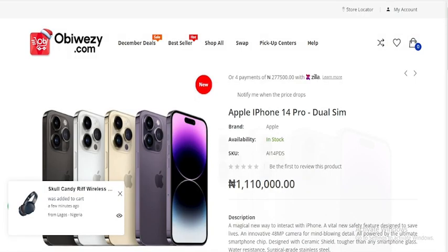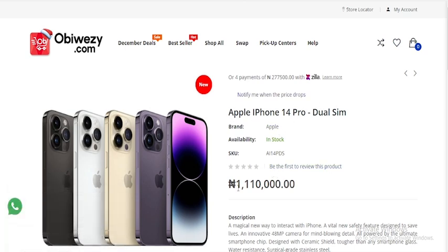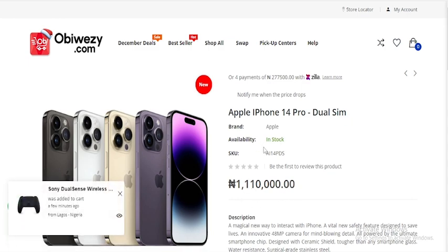Like I also told you, I'll also be comparing the prices of this platform with the prices of phones on Jumia as well. So for example, if you click on this platform, you see that they have Apple iPhone 14 Pro Max, which is a dual SIM, and it costs 1,110,000 naira, and it's currently available in stock. You see the color, this particular color, the brand is Apple.